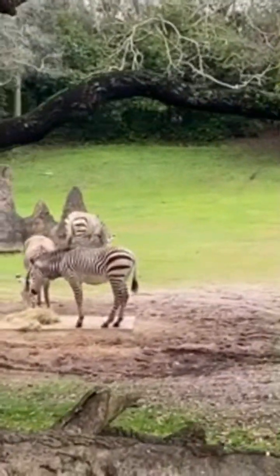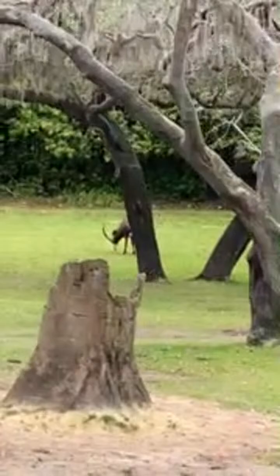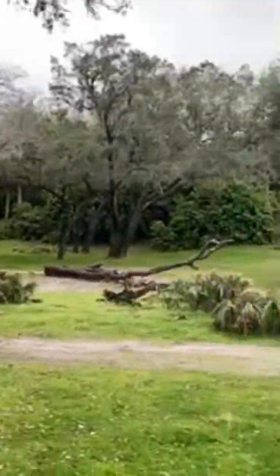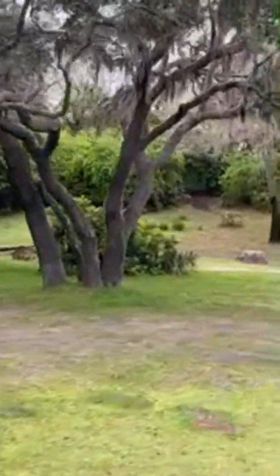I also see some sable antelopes on the left-hand side, way back there, the dark brown-colored antelopes with those horns. Now, male and female sable antelopes have some of those horns on their head. They can reach 4 feet in length. It's a great form of defense for them.